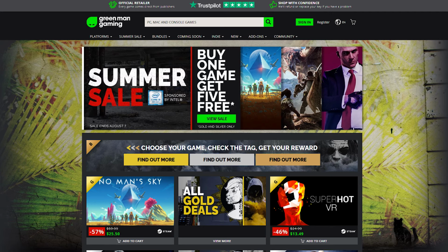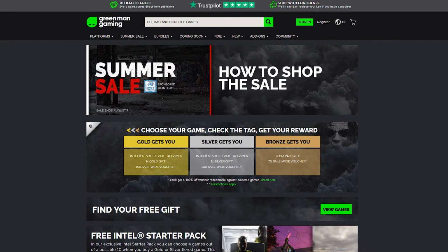So let's quickly talk about how the summer sale works this year. You have 3 different tiers of games: gold, silver, and bronze. You can see which tier it is based on the little badge in the corner whenever you're clicking on one of these games. If you get a bronze tier game, you're getting a free reward, but that slowly ramps up once you get to gold.